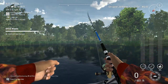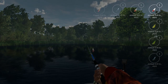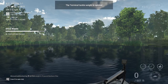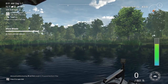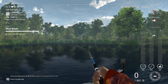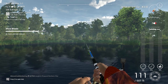So anyway, I'm going to change my lure out here real quick, and I'm going to go with another crankbait that I seen used earlier today that it looked like they had a lot of success with. So we're going to try it. I changed to the orange-headed 5/8 ounce number 3/0 hook jerkbait. So we're going to see how this works. See if we have some more action here.